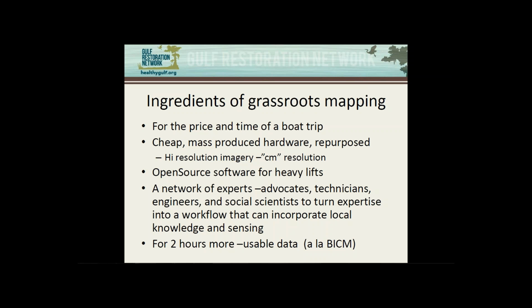But really the heavy lift is taking those pictures from that camera that's been hacked, that cheap mass-produced hardware, and interpreting it as data. And that heavy lift comes, according to the Public Lab method, usually in the form of open source software, cloud-based software. In the case of aerial mapping, it's mapknitter.org. But also communication among a network of experts, both advocates on the ground, technicians engineering the technology, engineers, but then social scientists, but also local experts, people who know where the oil is in a particular area. To turn expertise into a workflow that can incorporate local knowledge and sense.